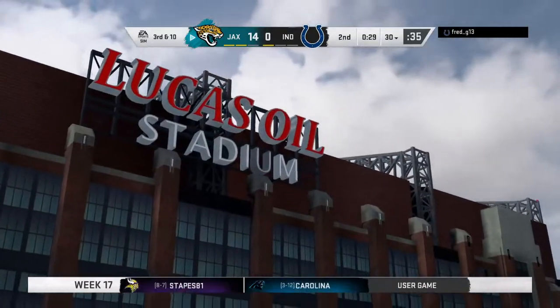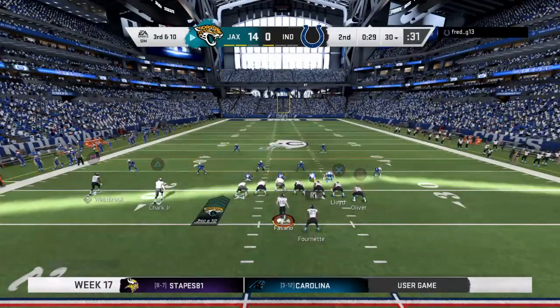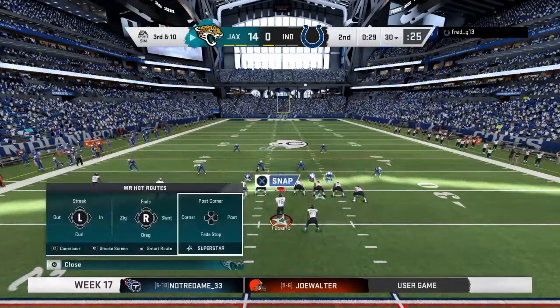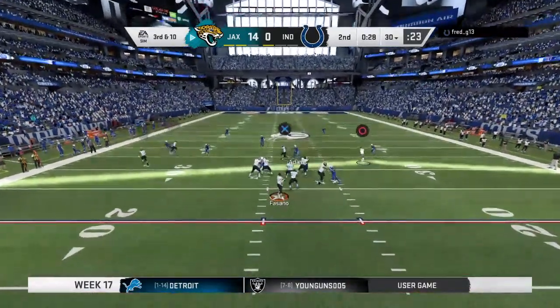And on 3rd down, a nickel formation here defensively. Four down, four down. Hey, exit. Mike 50, Mike 50. That's right, baby. They don't want it.